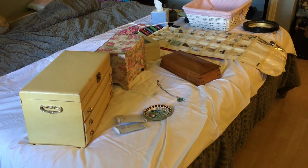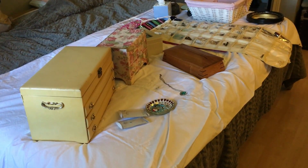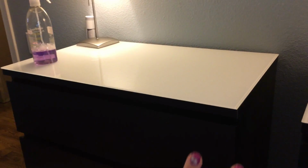And I need to hit on a few points. First of all, the first thing she says you need to do is to visualize how you want your area to look. So I cleared off, see me in the mirror, hi. I cleared off that shelf, and I've cleared off this area, cleaned it off so it's all nice and clean and gorgeous.